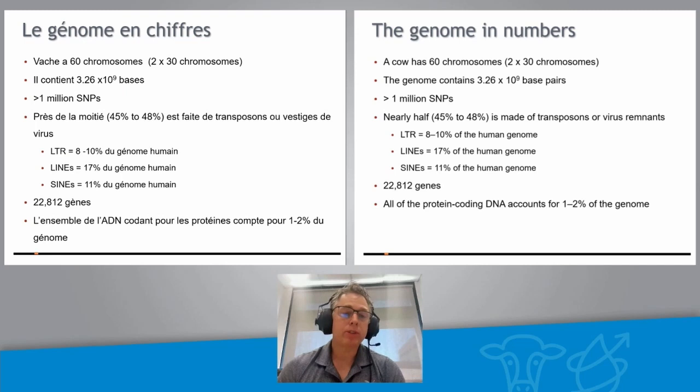You have to introduce the genome. I have to speak about this. The genome is something that is very big. We don't necessarily realize that, but actually cows have 60 chromosomes, 2 times 30, a series of chromosomes from the father and another from the mother. As in all mammals, the size of the genome is similar. It's about 3 billion bases.